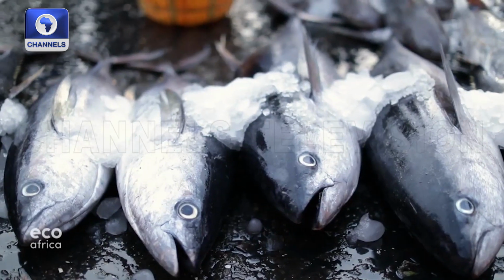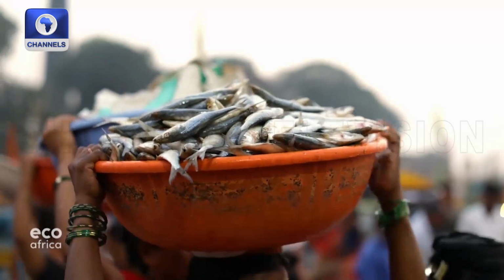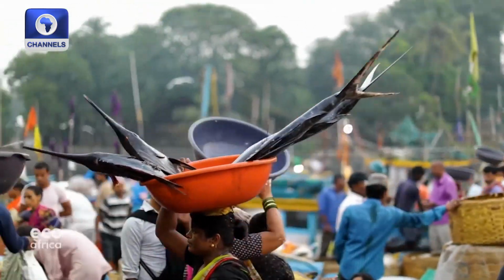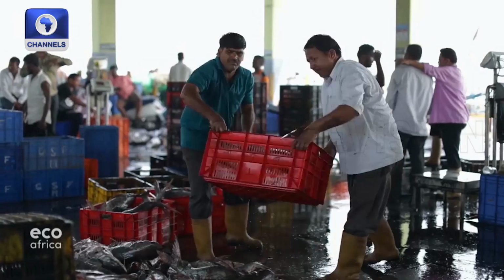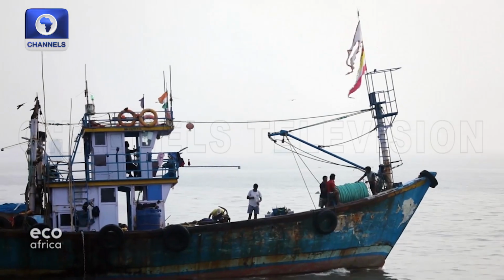Around 30% of edible fish species are overfished and 60% are on the brink. One of the biggest problems here is that conservation agreements are not adequately enforced. And that leads us to the role of protected areas.